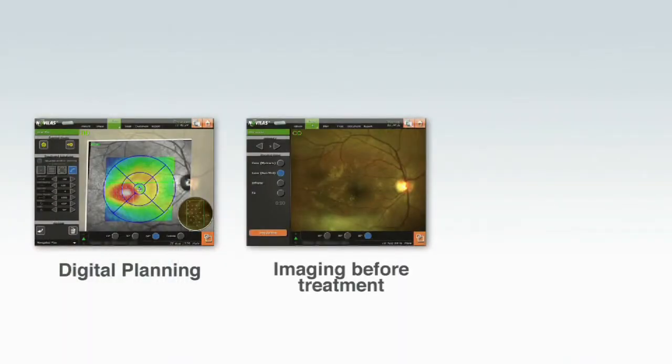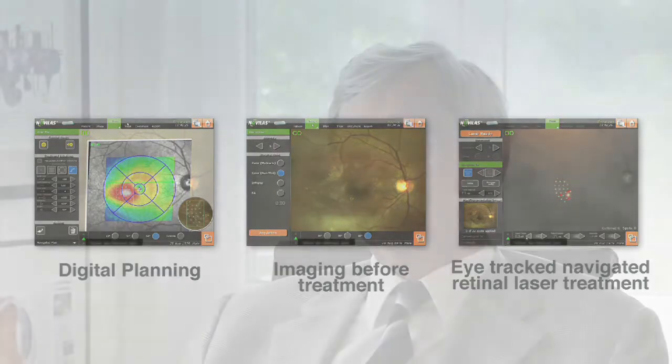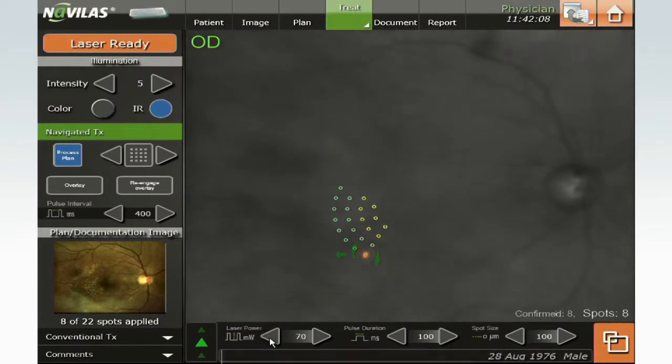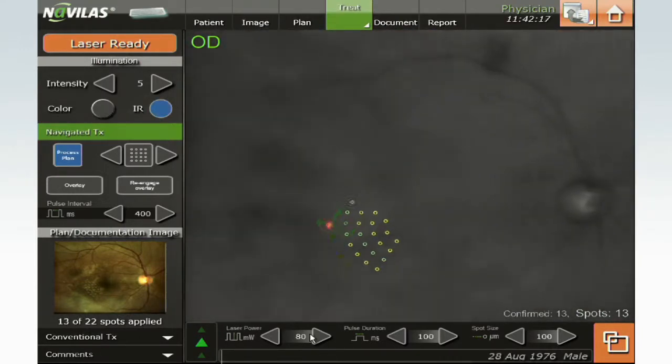Navigated laser therapy is a new era of retinal laser therapy because it allows a comprehensive laser treatment including digital planning, imaging before treatment and an eye-tracked navigated retinal laser treatment, which allows high precision, accuracy and safety. The main advantage of the navigated laser is that it allows me to go much closer to the macula than I ever dared to, due to the unsuppressible tiny little eye movements that the patients invariably do.